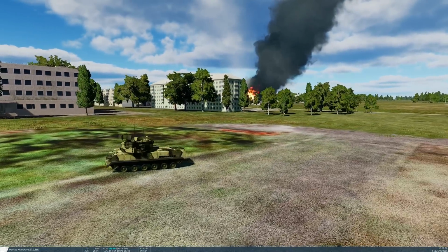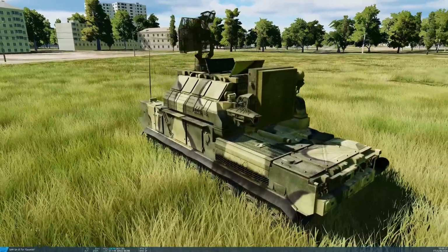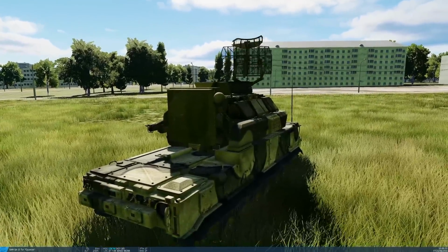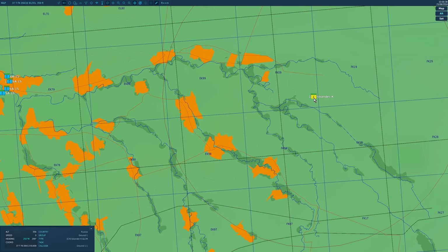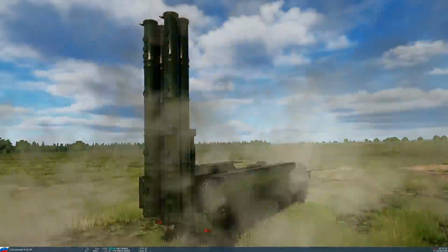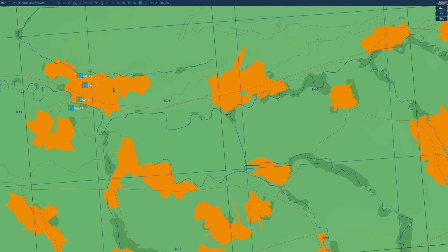No chance. Let's try something that is 100% made for it. The SA-15 Tor. We actually have a slightly modernised version, the M1 from the 90s, but it's going to do pretty much the same thing. Anti-missile system, pretty much. You can shoot helicopters and planes as well. Okay, we're going to launch these guys at it first of all. I am very confident that these are going to be intercepted by the SA-15.